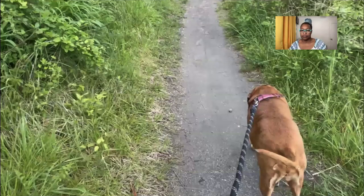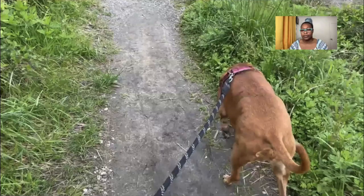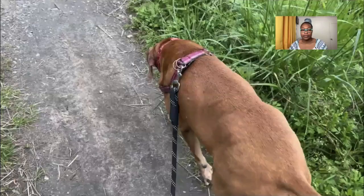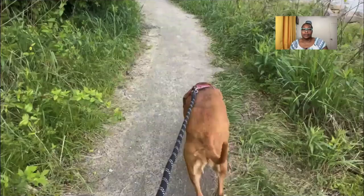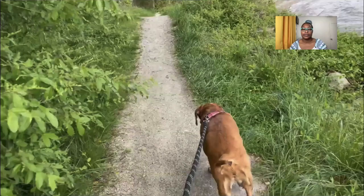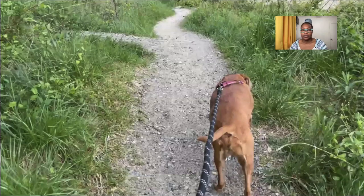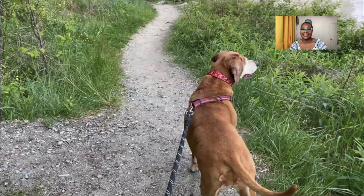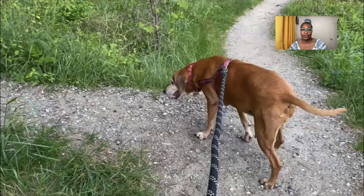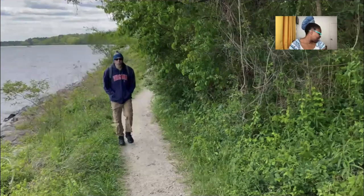Not even gonna try to wait for daddy. You don't care. You're just a dog on a mission. How rude, Margie. How rude. Coming around again. You do love a beach, though. I think we should wait for daddy. Where is he? No, we're not going up there. Here he comes. She's behind me right now, wondering what is going on.